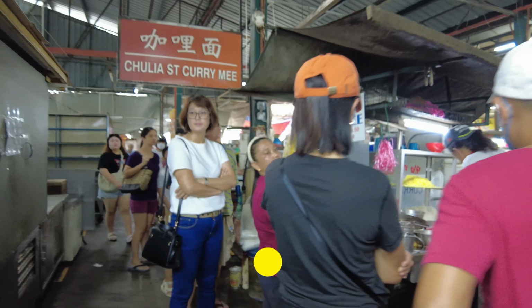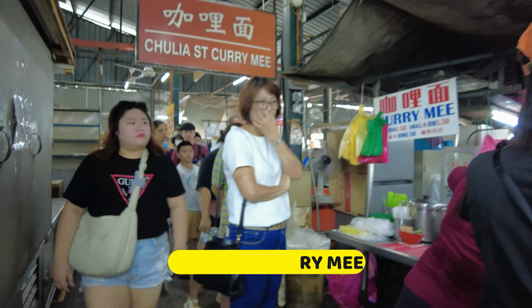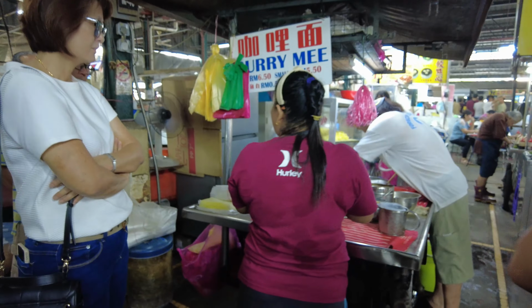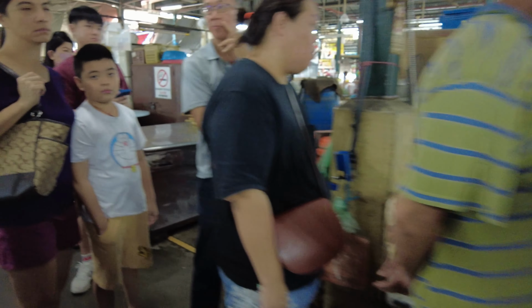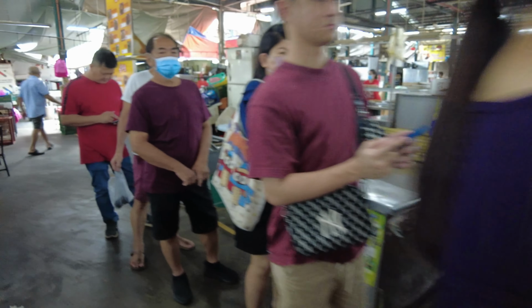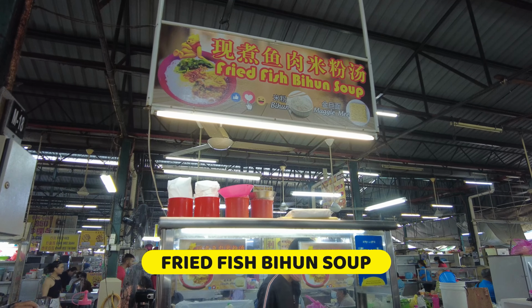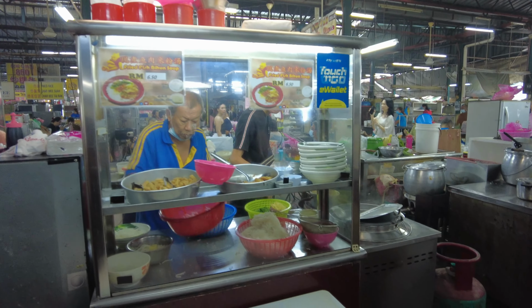Okay, this curry mee is quite popular lah. It's a Chulia St Curry Mee. It's a long line here also. So this is a fried fish bihun soup. 6.50 ringgit for one bowl.